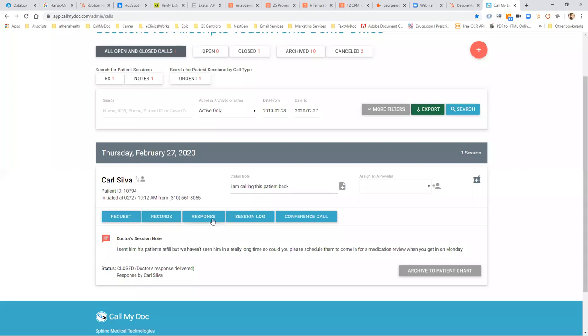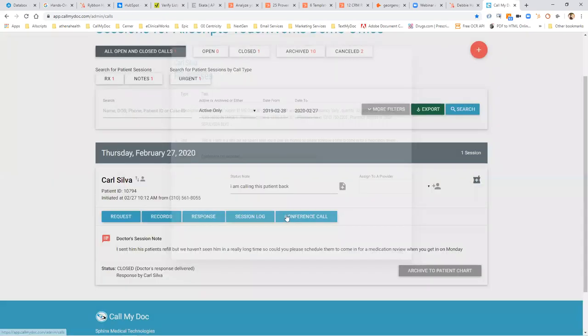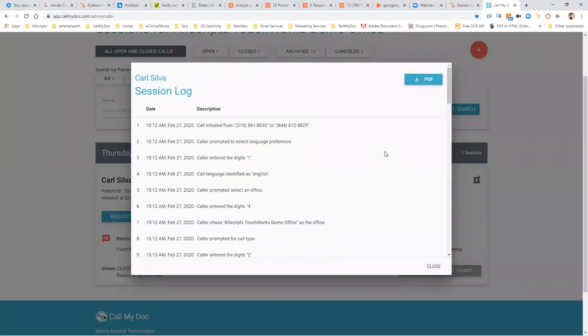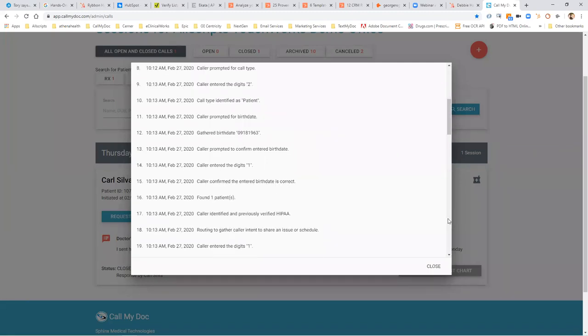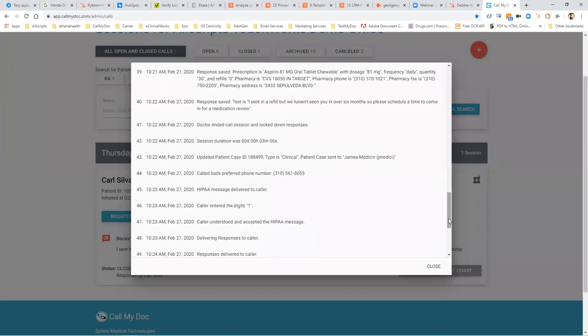In any event, if I click on response, I can look at what the doctor did from the app. And then the session log is a detailed log of everything that occurred from the beginning to the end. So what phone number did the patient call in from? What date of birth did they put in? Did they confirm they're the HIPAA-authorized individual? They left a message. It updated the task with that message. It also sent notifications to the doctor. And then the doctor claimed the call 5 minutes later, 10:19, did a conference call, sent some information back to the patient. Patient heard the message, etc.